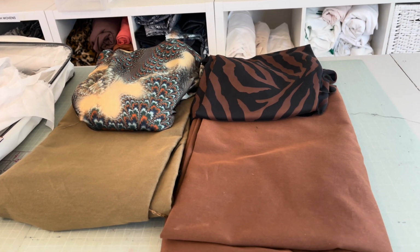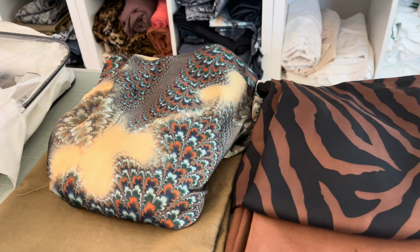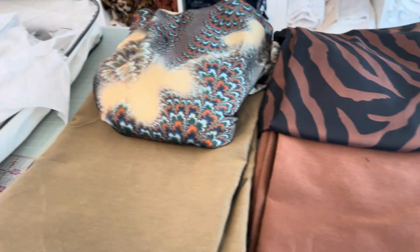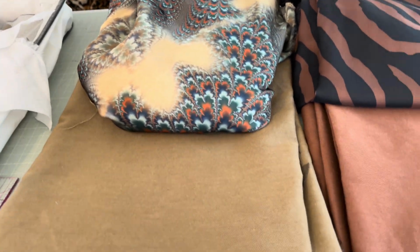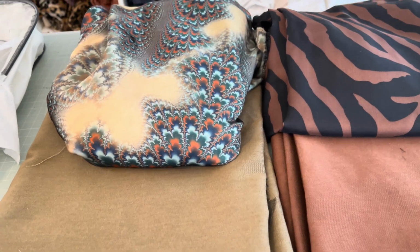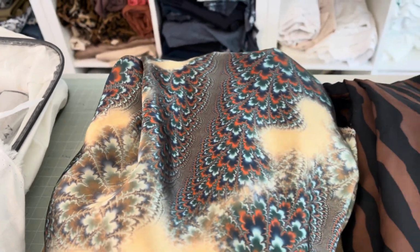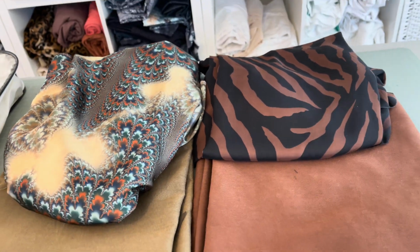So that's what I'm going to be doing, and that will be 8 meters gone, because I've obviously got 2 meters of this and this. Same with these, both twills from Rainbow Fabrics, which I think will make nice blazers, and then this from the Rag Market, which I think will make a gorgeous lining. So that's the plan anyway.